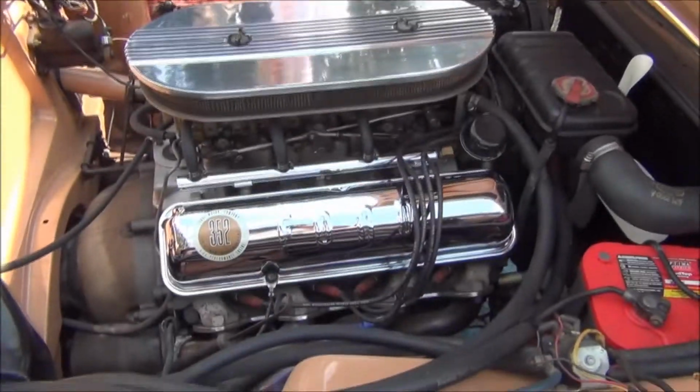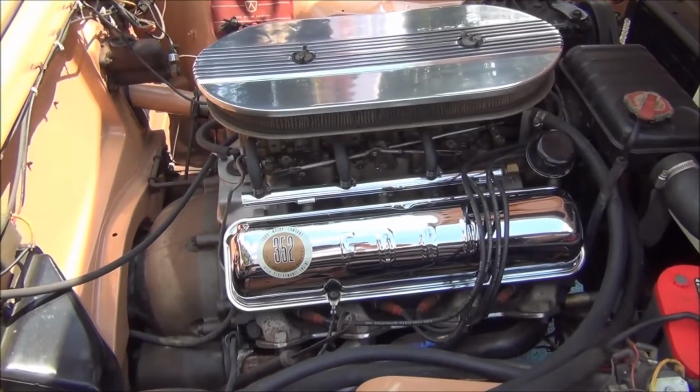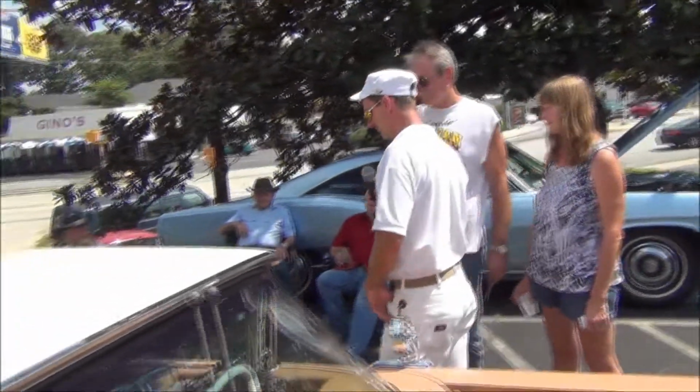Yeah, exactly. Hey man, where'd you get them valve covers? That's original stuff? They came on it. Okay. Well, they're nice and shiny. Yeah, I had them re-chromed many years ago. Yeah, I knew it. That looks good though, man. It looks great. Thank you. Some cool factory options on these old cars, right?